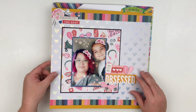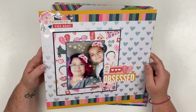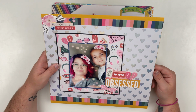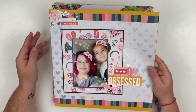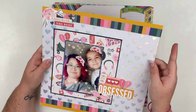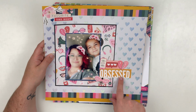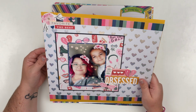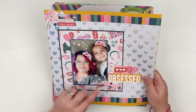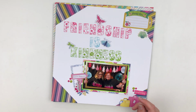Next, we have this layout, and this layout does not have a video either. This was using the crepe paper, I think it was called Hey Girl? I can't remember what it's called. This is just a photo of Emily and I using Snapchat filters, and I love this hollow heart paper. It's so pretty. So we're best friends and we're obsessed. Not really, but I just thought this was really cute. And we have a little sticker down here that says be kind, and it's a little bumblebee or a little bee of some sort. So there's that layout. No video for that one.